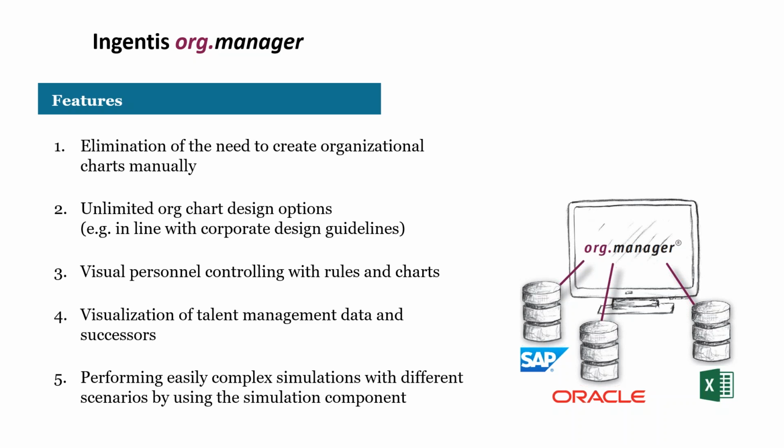The disadvantage is that you're basically draining your resources away from other duties that they could otherwise be doing if they had automated org charting, where they wouldn't have to do anything at all, just the reports would be right there for you. So that constant strain on HR resources stops by making these reports available in an automated fashion. And having unlimited org chart design options gets into the use cases I'm going to get into.